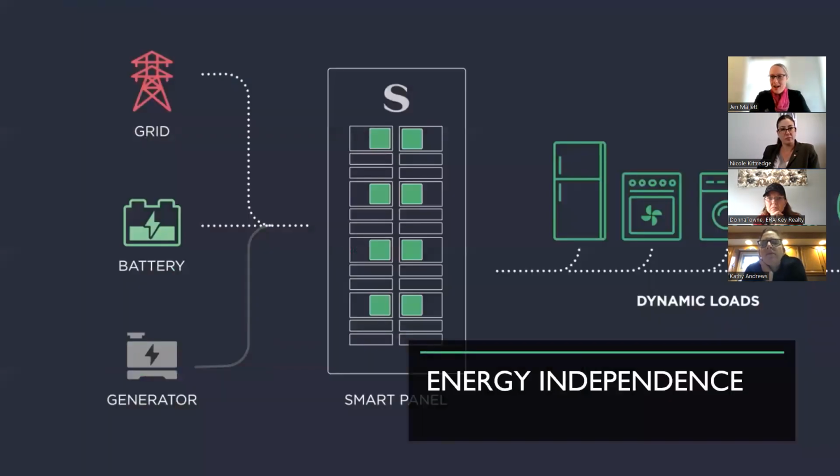The last goal we had really is around energy independence. And this seems very futuristic, but it's actually really here. And I like this graphic because what it does is it shows you, look, you have energy coming through the grid. Everybody has that. Some people have a battery, a home battery, which is a new technology. Some people have a generator. Some people have solar that feeds into a battery or an inverter. So we're all used to paying for energy through the grid.